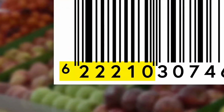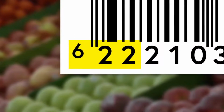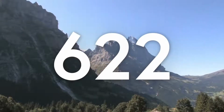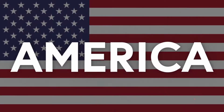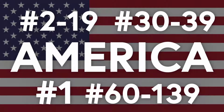But before being able to make barcodes, you need a company prefix, because the first bit of any barcode is devoted to identifying the company that makes the product, and then the first 3 digits of that identify the country where that company is from. For example, this cream cheese, which was one of 5 things in my fridge, starts with country code 622, which corresponds to Switzerland, where the European headquarters of the manufacturer, Mondelez International, is. Each country worldwide has its own code, but don't worry America, you're still number 1, but also 2 through 19, 30 through 39, and 60 through 139 because big countries need lots of codes to allow for lots of companies.